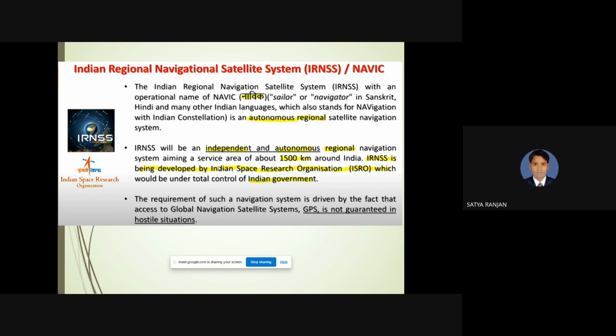The requirement for such a navigation system is driven by the fact that the global navigation satellite system GPS is not guaranteed in hostile situations. Most of the time, for military operations and other emergency operations, the accurate signals of the GPS satellites or GLONASS are not provided to the Indian government. So they decided to launch their own navigational satellite system, to control all these situations.